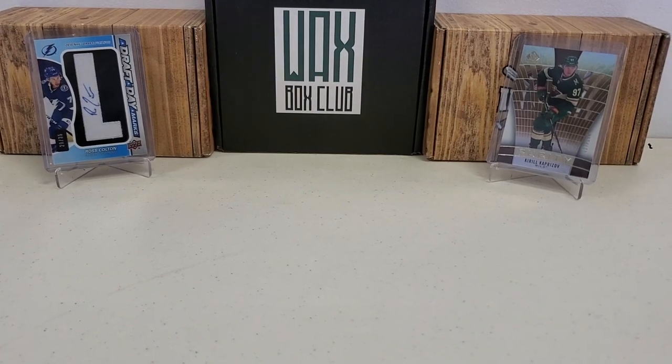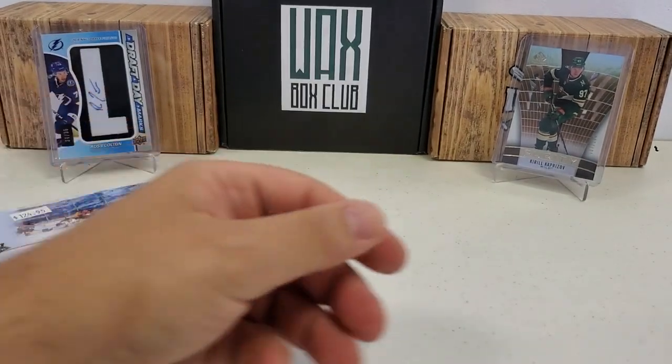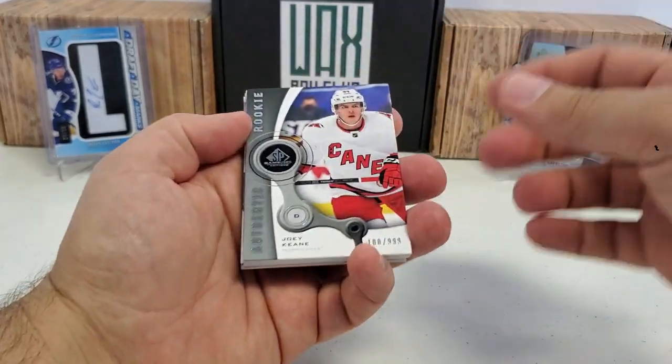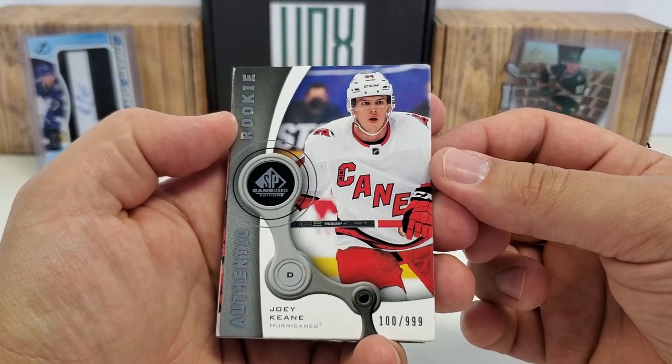Now let's get into today's break and recap here. So, again, we're doing 21-22 SP Game Used. I'm going to show you guys first and foremost what I got in the other box. It was an okay box, not terrible. I've definitely seen worse. I've seen better. But, yeah, let's get right to it. It's only six cards, I believe.